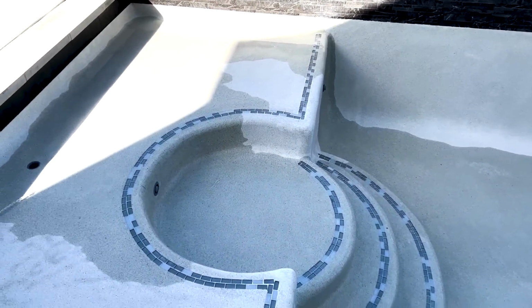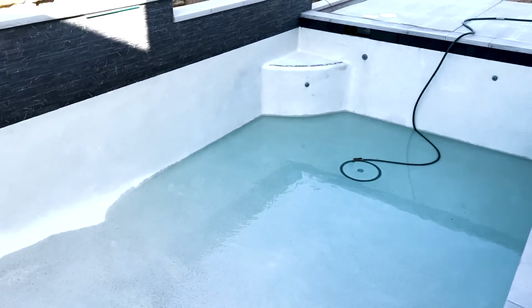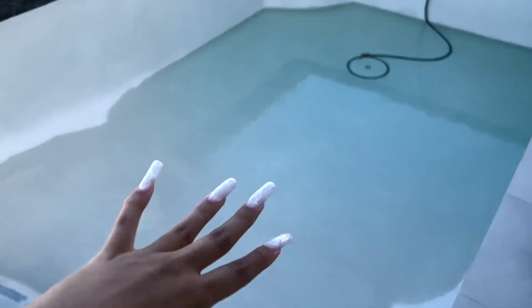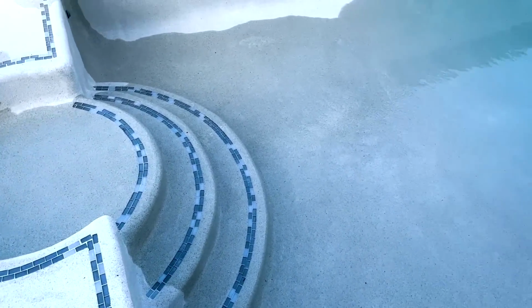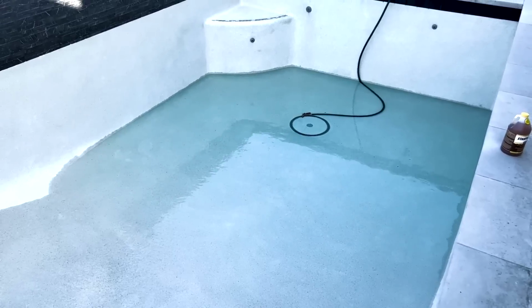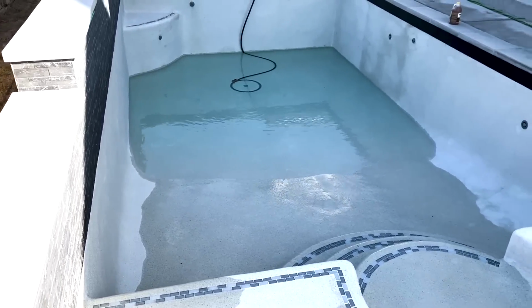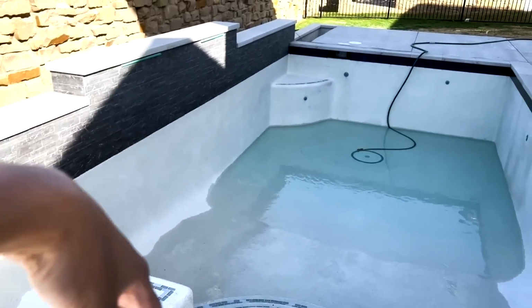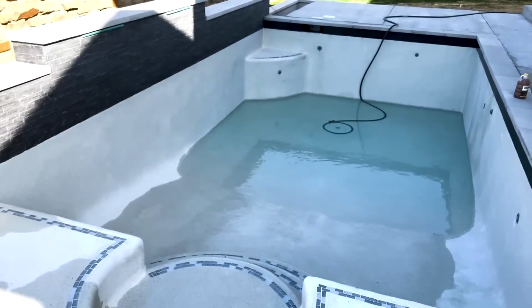I mentioned before how the color of your plaster affects how the water looks. We all know water looks blue because it's reflecting off of the sky and everything like that. Of course, the color of the thing that it's sitting in is going to affect that too. Light seafoam, greenish, bluish color. And it's really exciting. It's gonna be so pretty. Of course, I'm excited to use it with the fountains turned on and everything. It's just gonna be such a beautiful thing to even just look at.